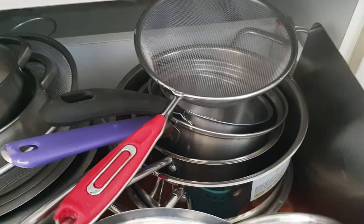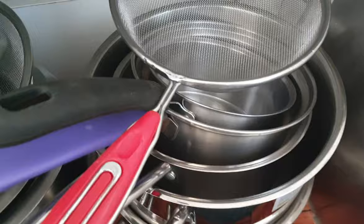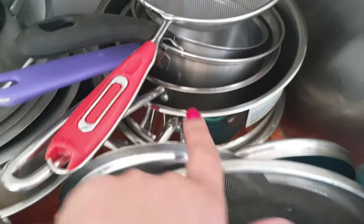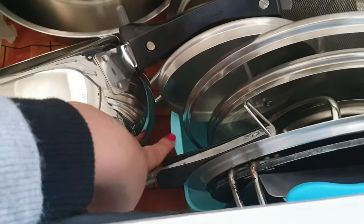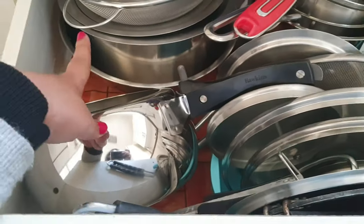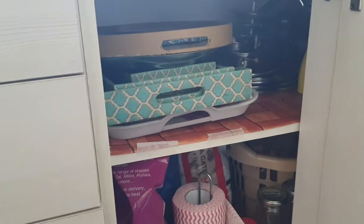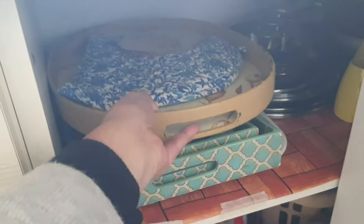And this is where I store all my cooking utensils. Pots and pans are all stacked because I do not have a lot of space, so this is the best option. But I have stored all the lids in this basket, and there is one stainless steel pressure cooker.